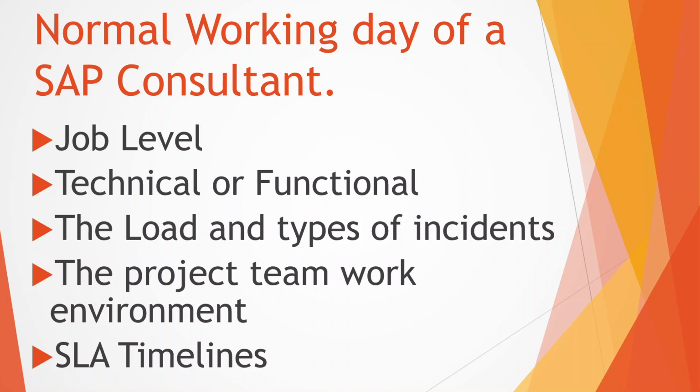Then what is the size of a project team, how much workload is coming on a regular basis, and how is the relationship between various teams within the SAP support work. All these factors also will decide how your working day will look like.